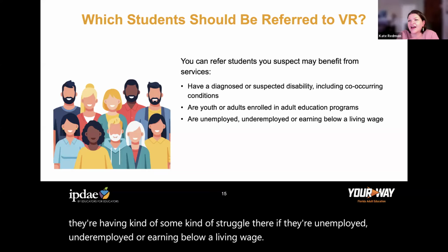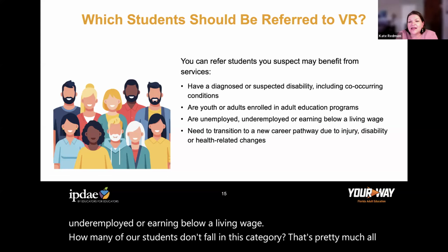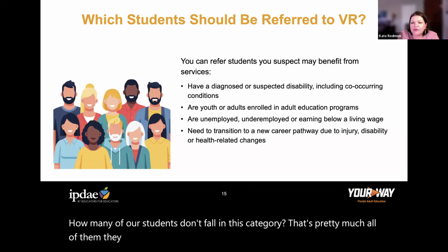so how many of our students don't fall in this category? That's pretty much all of them, huh? They need to transition to a new career pathway due to injury, disability, or health-related changes.